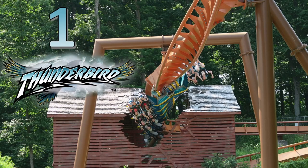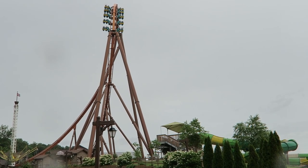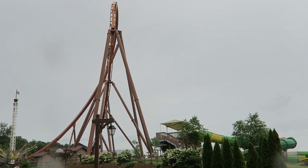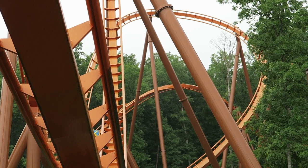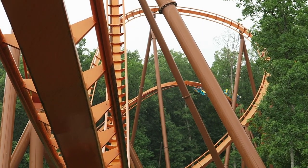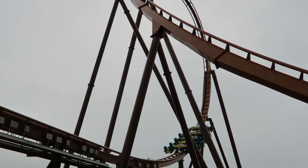And coming in at number 1 is Thunderbird at Holiday World. The lone launched wing coaster by B&M has easily the best pacing of all their wing coasters. Unlike the other wing coasters, which have a lot of slower sections, Thunderbird rips through the layout with a considerable amount of speed. That starts with the great launch, which was a lot more forceful than I expected.